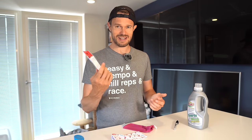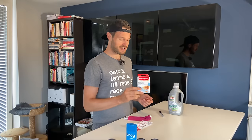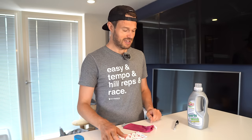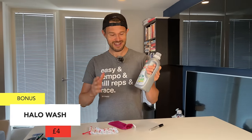Plasters, just from Elastoplast. Really going very deep on this, aren't we? Yeah, for your nipples and things as a guy, that sort of thing, just to put those in there. Again, don't do that day to day, but in races you don't want any sort of bleeding. And for washing clothes, Halo Sports Wash. This is an absolute lifesaver in our lives. Use that, it gets all the gunk and smell out of our stuff that regular shampoo, fabric wash or whatever just doesn't. So yeah, really good, get that in Sainsbury's.